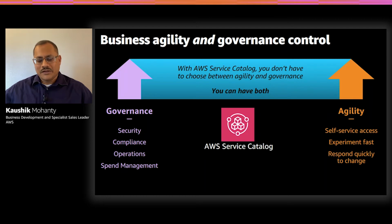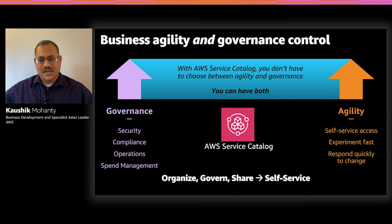You can get both. And the way Service Catalog does that is by organizing your resources in the cloud, governing those resources, sharing those resources across users and accounts, and while doing all of these, enabling self-service for the end users.